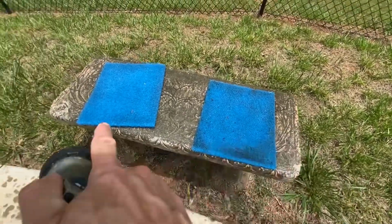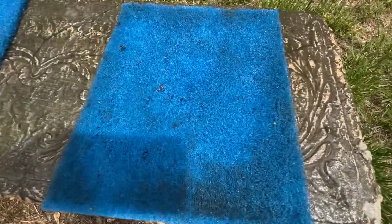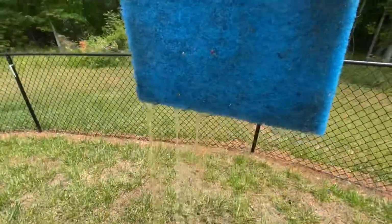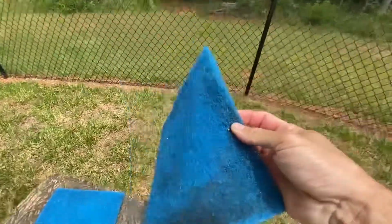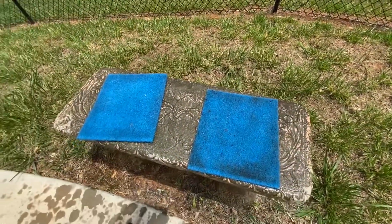The dust is the easy thing. The dust and the dirt, it will wash right out. But all these little bug pieces, I think you can see them. There's a bunch of little pieces of dead bug in here. That will take me a while to wash out of there.